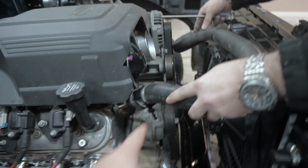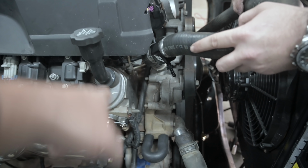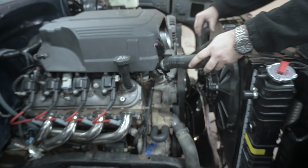You'll essentially have a hose come right out of that and go right into the steam vent port. So it'll be real short, real hidden, and exactly what we need.